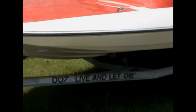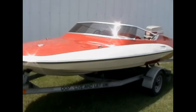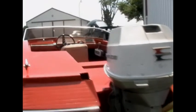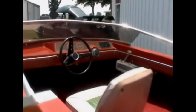I started collecting James Bond memorabilia in about 1969 after On Her Majesty's Secret Service came out. This is the jump boat from Live and Let Die. It currently holds a world's record for a jump from one body of water to a second body of water with no assistance of a ramp. Roger Moore drove this in his first outing as James Bond, as I said, in 1973.